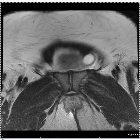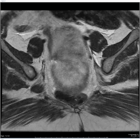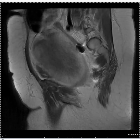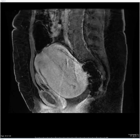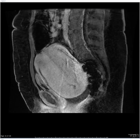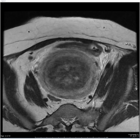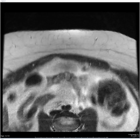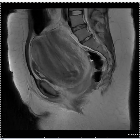So this is her coronal T2. Sagittal T2. Oh my goodness, what a great case. Yeah, and a sagittal postpartum. That's amazing. Whoa. This is the axial. So any ideas as to what this is? Someone is guessing uterine inversion.